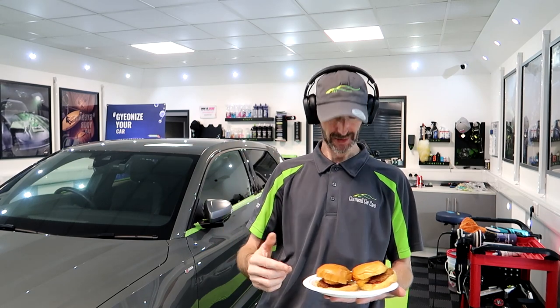Tuesday morning, and first things first, sausage and hash brown in brioche buns. I don't know where it goes, because it doesn't go in here.